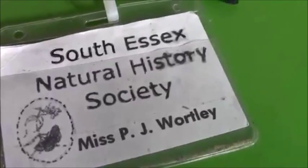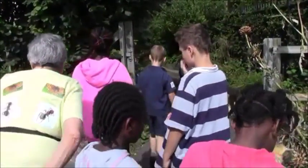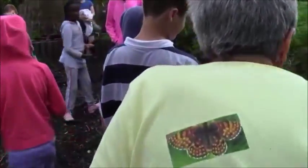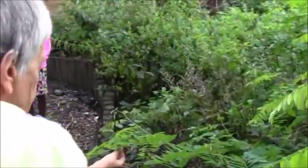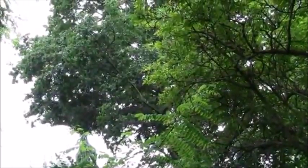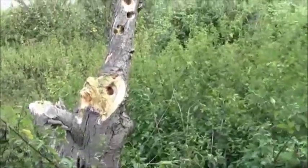I'm Pat Wortley. I'm with the South Essex Natural History Society. I happen to be the chairman, which is a bit of a job, that I have to look after things and arrange programmes and things like that. And we do talks and walks on different subjects. We might listen to a talk on Wales one day. We might go out into Belfairs Wood and have a look at the woodpeckers and so on another day.